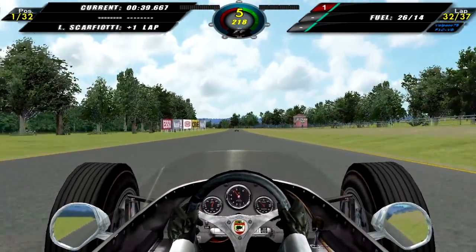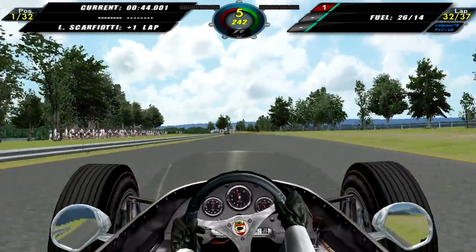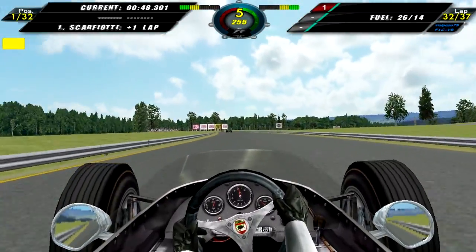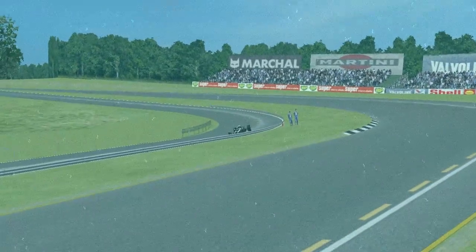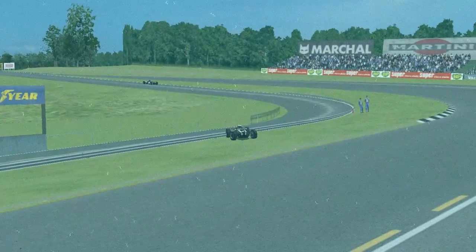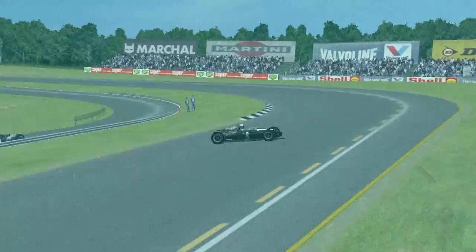Anyway, we now move on to lap 32. Still pulling away from Scarfiotti, who at this point obviously has retired. So, yeah, whatever. I don't know. And we now have a replay of Chris Amon, who's trying to do pretty much the same thing as everyone else did, trying to drive back onto the road after going into the pits.